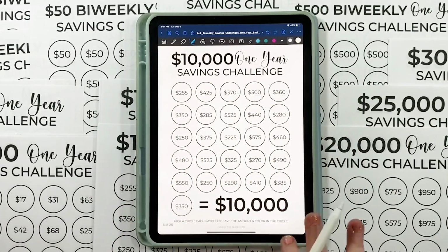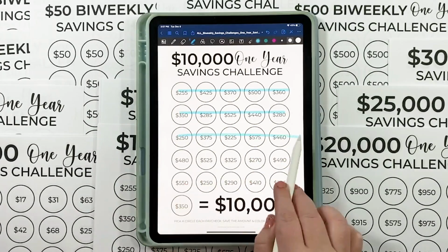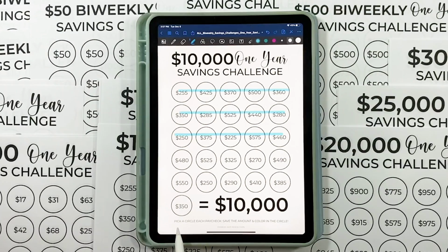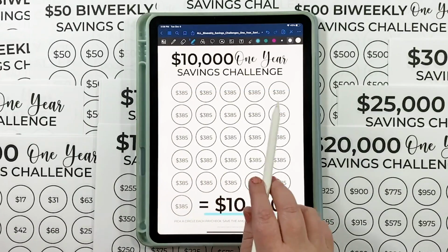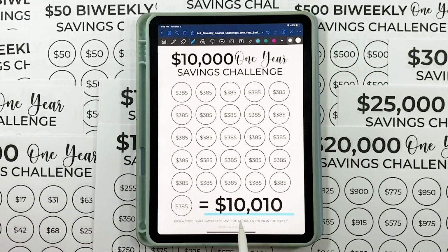So when you have the amount halfway done, you would see that all of these are colored in. So it just gives you a nice little visual of how far you have to go. And if you do it the way that it's laid out, you would basically just go in order. On the ones where it's an even amount every single paycheck, you would just go ahead and go across in order, and then you would get the amount down at the bottom per paycheck.